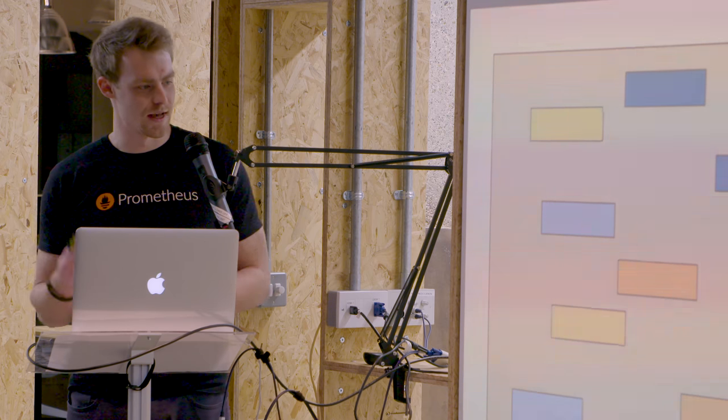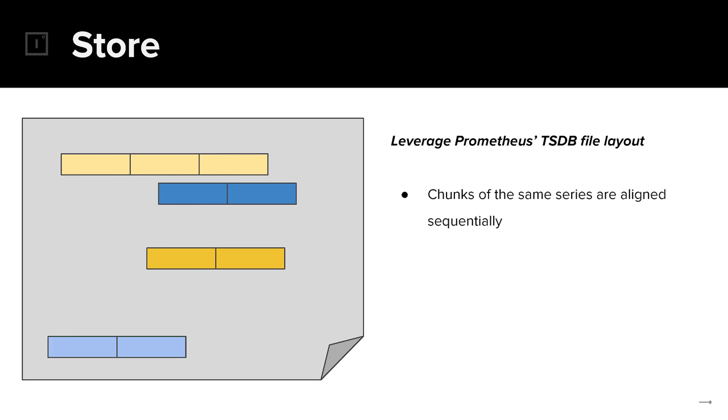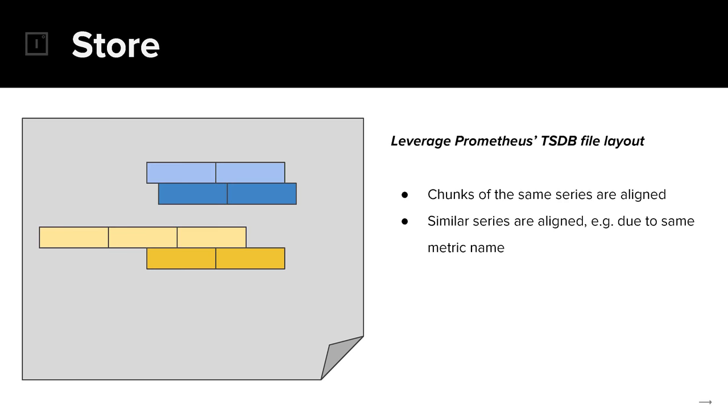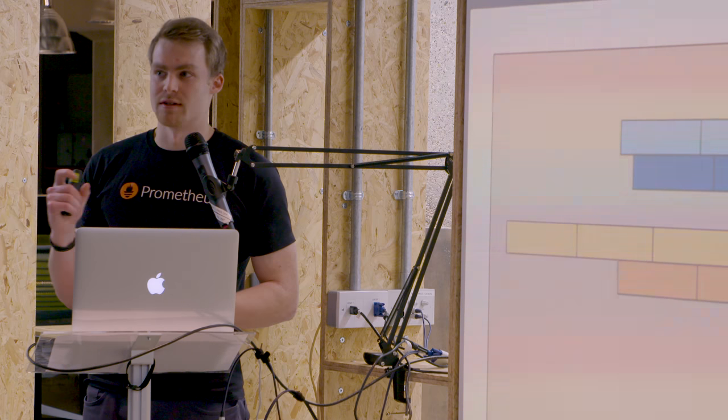But, of course, Prometheus's storage layer is designed in a somewhat sane way, and it works against read amplification by co-locating data in a proper way. So naturally, we align chunks that belong to the same series sequentially in these files. If a series has three chunks, we can fetch these three chunks in one request, which reduces our request count. And then we also align similar series. Literally every query in Prometheus fetches some metric name. So if you align all these series by their metric name in the chunk files, you can basically always satisfy a single query with one request per block.